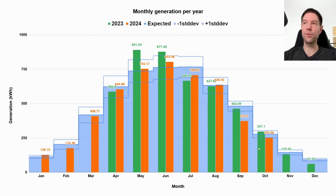And that means that you are a little bit more aware of what's typical rather than having to base your comparisons against previous years, for example. So last year we generated 297 kilowatt hours, which was a fair bit higher than this year's October, but you can see that neither were exceptionally unusual. Last year was a little bit higher than what we would expect, but within this plus and minus 1 standard deviation band, and this year just happened to be on the lower end of that plus and minus 1 standard deviation band. So yeah, a little bit low, but nothing too unusual. So I guess that's just the way the weather happens.